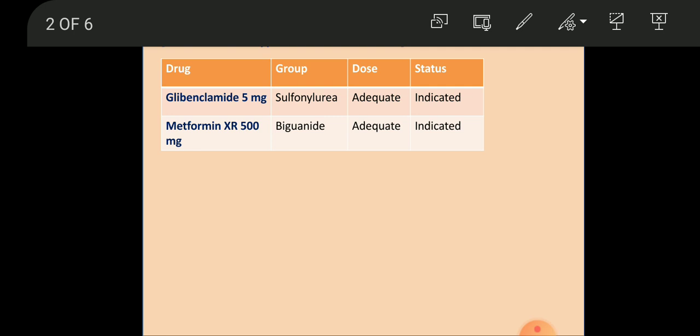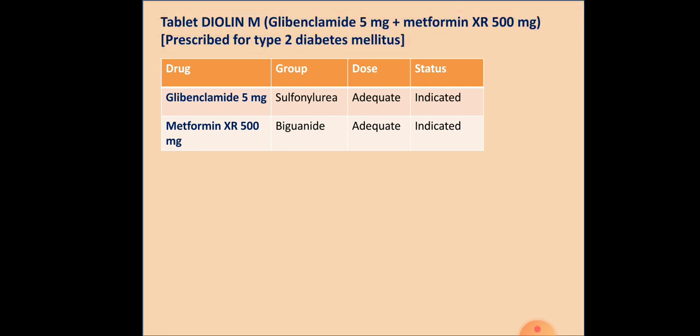Now the first one is the combination of glibenclamide and metformin. So the first fixed dose combination is of tablet glibenclamide and metformin XR for type 2 diabetes. First you have to check whether the drug is indicated or not. Glibenclamide belongs to the sulfonylurea group and is indicated in type 2 diabetes, while a dose of 5 mg is adequate. Metformin belongs to the biguanide group. It is also indicated in type 2 diabetes and a dose of 500 mg is indicated.